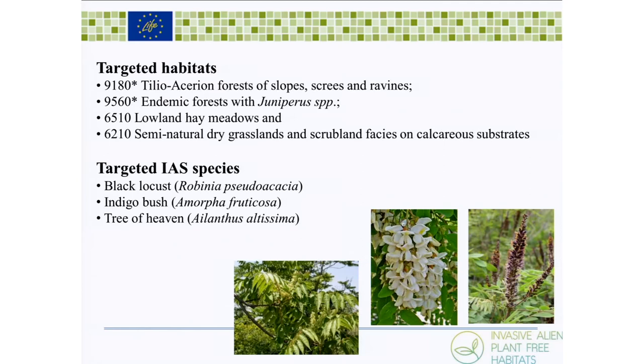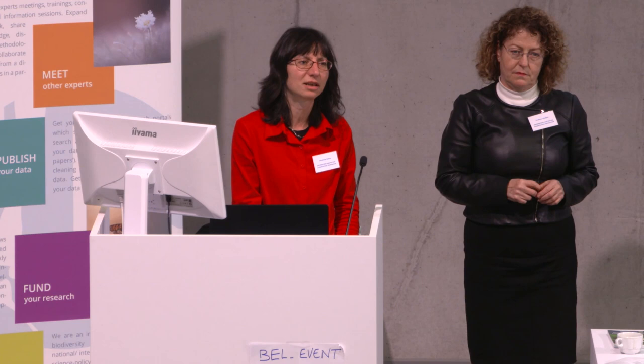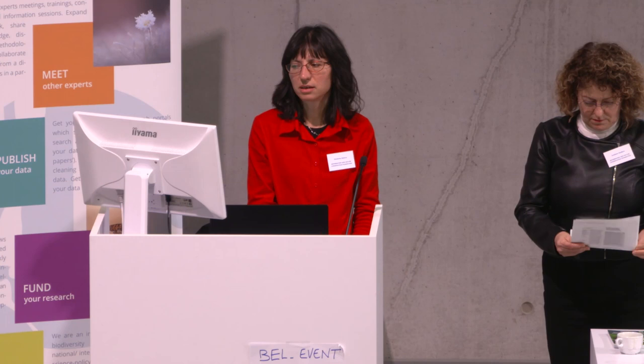There are four habitats: two grassland habitats, 6510, which is lowland hay meadows, and 6210, semi-natural dry grasslands. These are, speaking not in the terminology of the Habitats Directive, meadows and pastures. And two priority habitats, which are forests: Tilio-Acerion forests of slopes and screes, and endemic forests with Juniperus species.